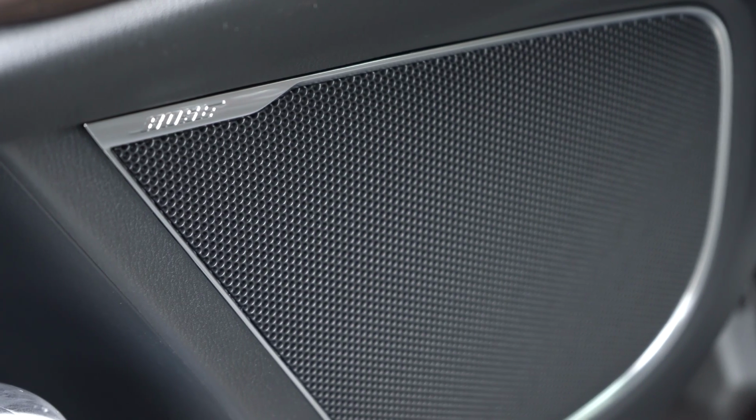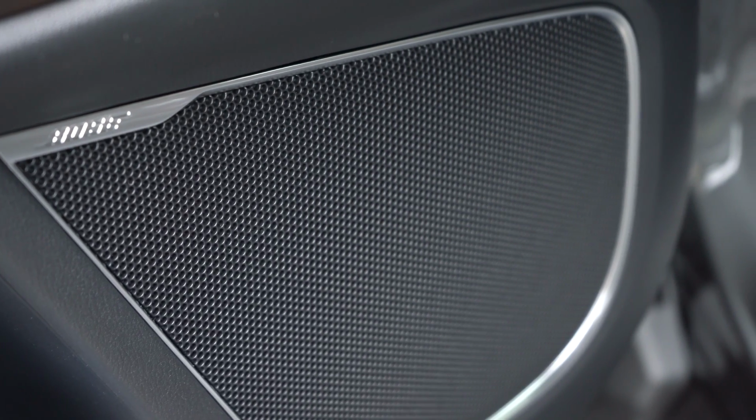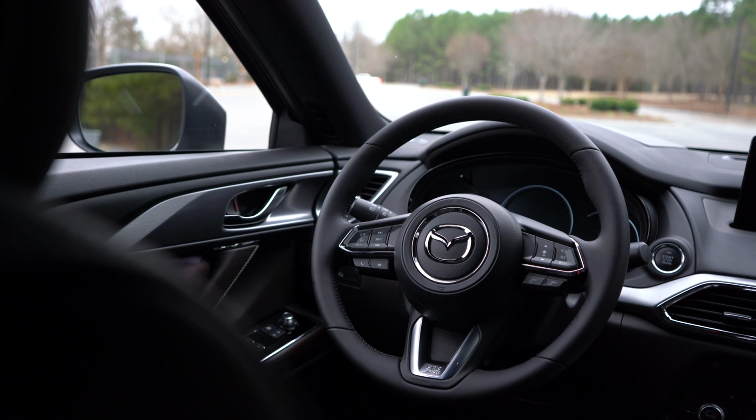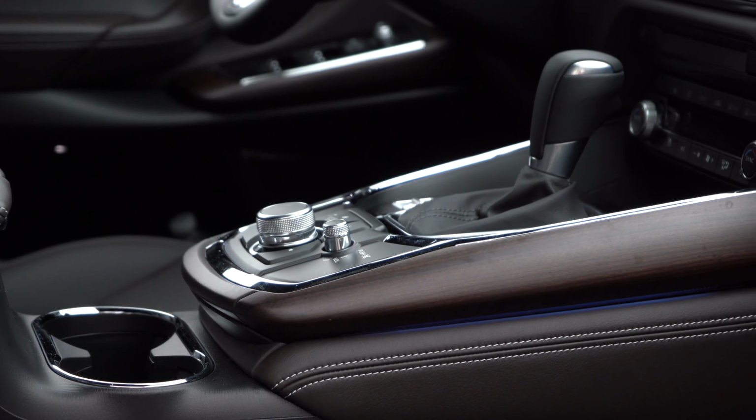Another little interior thing I can mention is the Bose 12-speaker audio system, which sounds pretty good actually. Not amazing, not super stellar, but does sound very good. Nice bass and all that good stuff. It's a clear sound system, so I appreciate that.